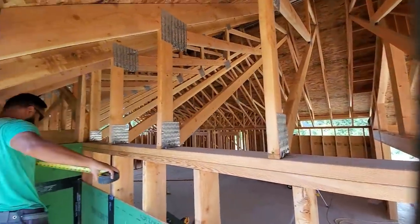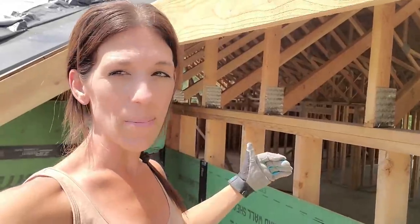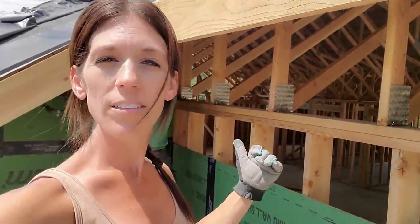Today our focus is on getting these jet out portions completely sheeted. We aren't going to be taping them today because, well, we ran out of zip tape.